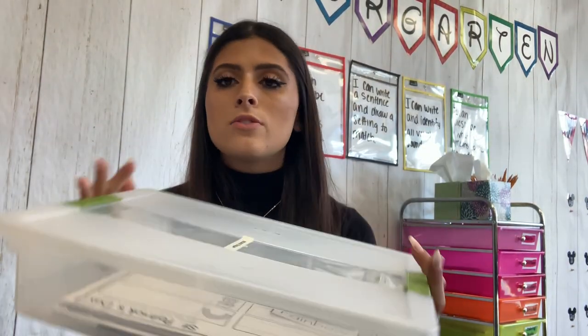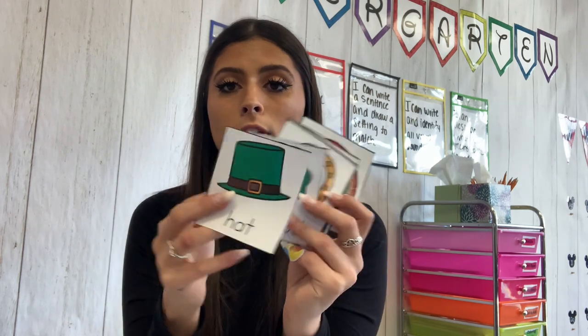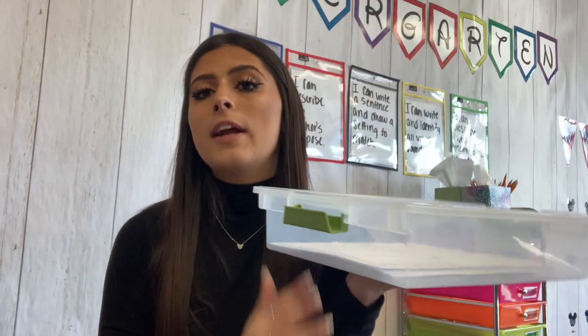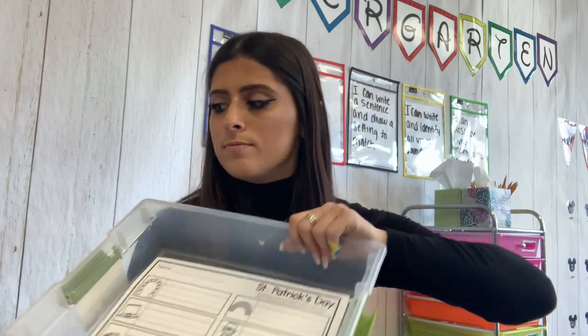And then I have them all in my big cabinet back there. Another way that I use them, again, is for literacy centers. So this goes along with my Write the Room. I haven't hung this one up yet, but you'll kind of see. I'll have my pictures hanging around the room. I obviously need to prep these for St. Patrick's Day. And then if they are in the Write the Room group, they'll come in here, and this is where I keep their worksheets for the matching week.